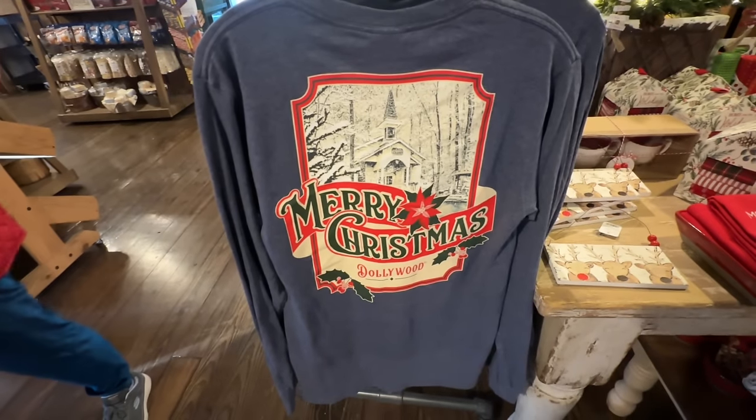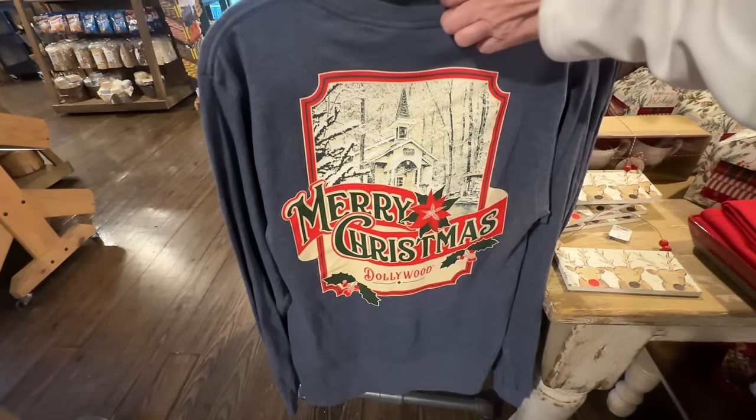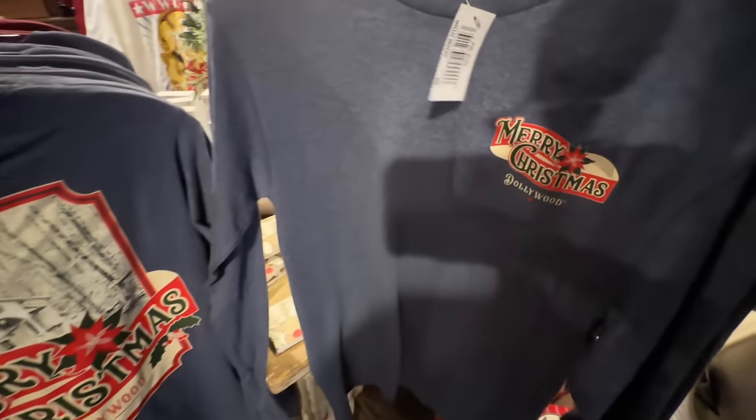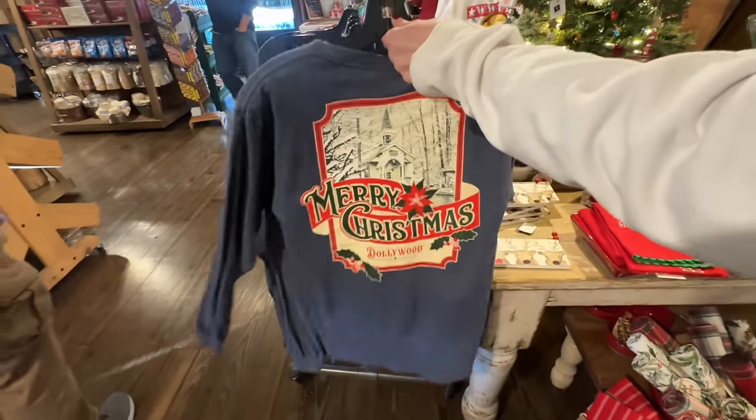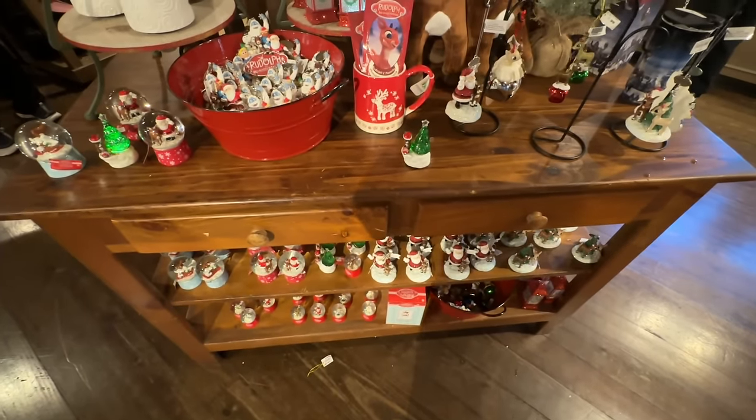Look at that shirt, Bobby. Oh, that's very pretty in the church. That's on the back. Let's see what's on the front. Merry Christmas, Dollywood. A section of Rudolph the Red-Nosed Reindeer characters.